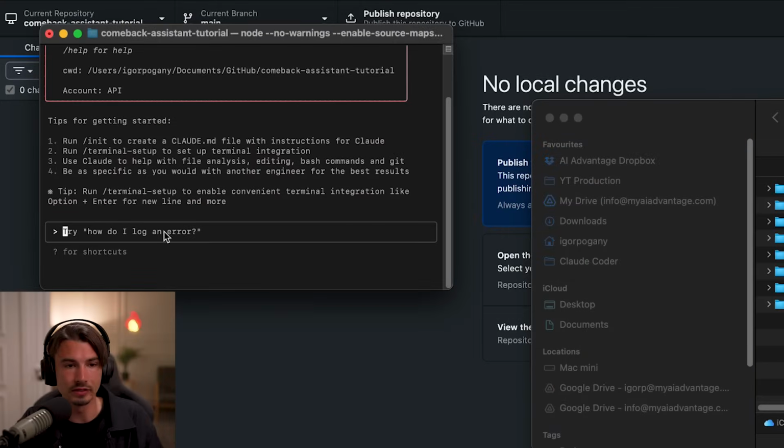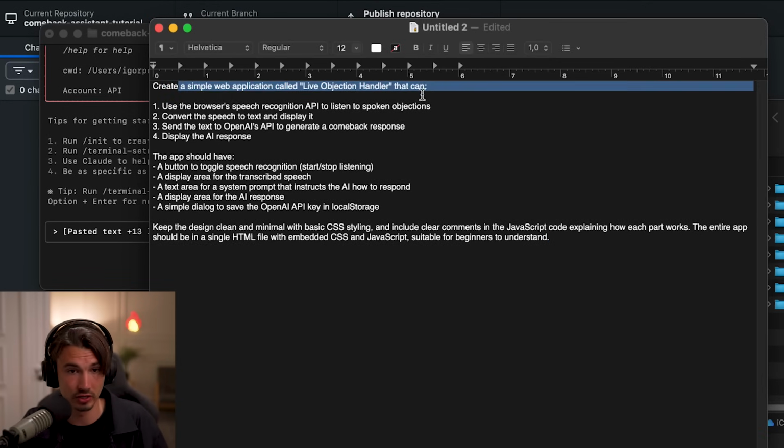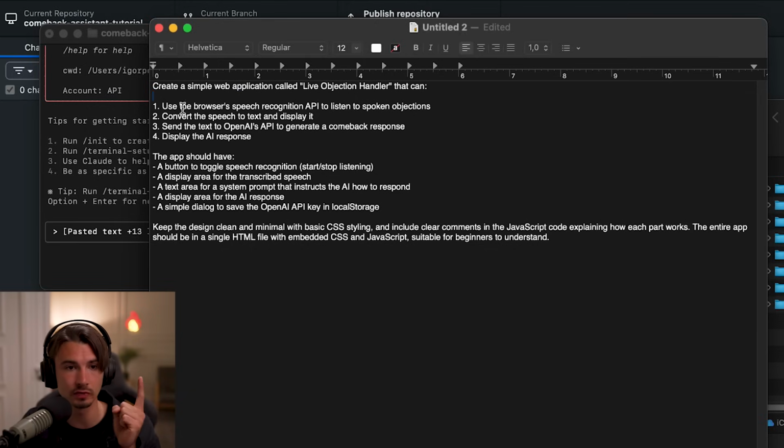And what I'll do for that is use this prompt that I prepared in advance with the help of Claude in this case, which I still use for prompt engineering. I'll just open it up and we can have a brief look at it here. So it says, create a simple web application called Live Objection Handler that can use the browser's speech recognition API to listen to spoken objections, convert the speech to text and display it, send the text to OpenAI's API to create a comeback response, display the AI response, and then here's a few features I want the app to have, and I tell it to keep it super simple in a single file.